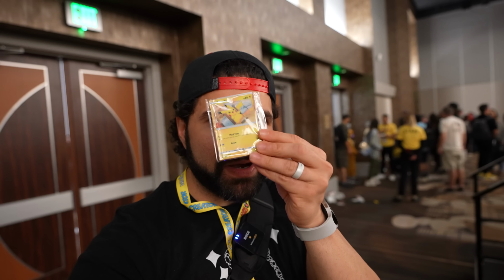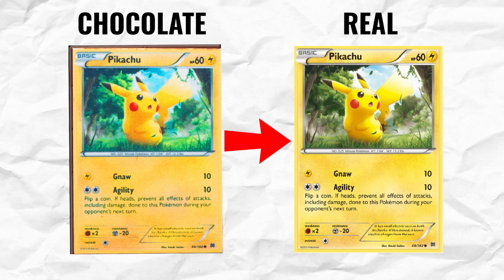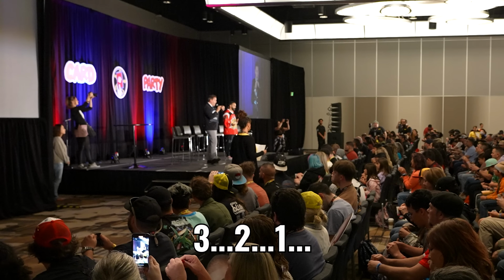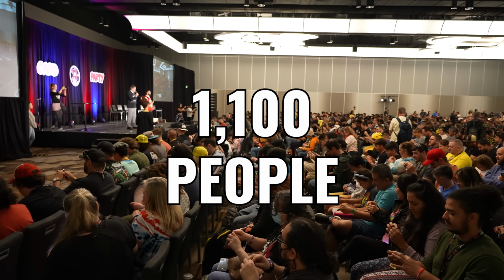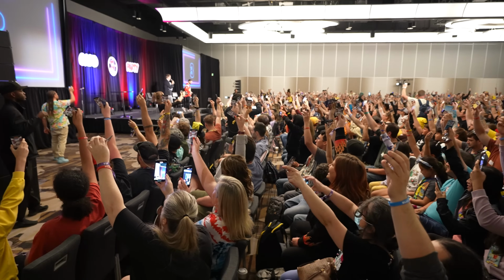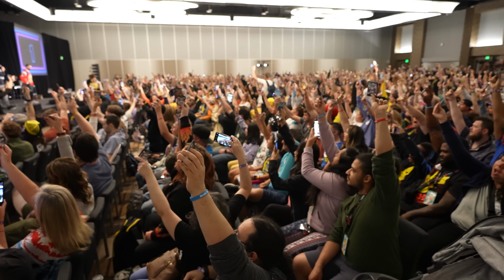Today I'm going to try to trade all of my chocolate Pokemon cards for real Pokemon cards, but first we have to break a world record. For the record, 3, 2, 1, go. All 1,100 people in this room had to open their cards at the same exact time. Okay, hold up those cards. Hold them up in the air.